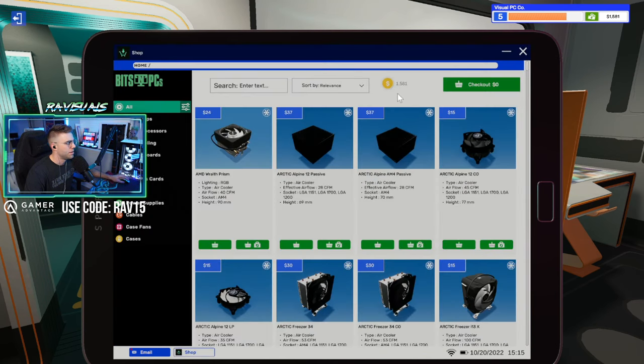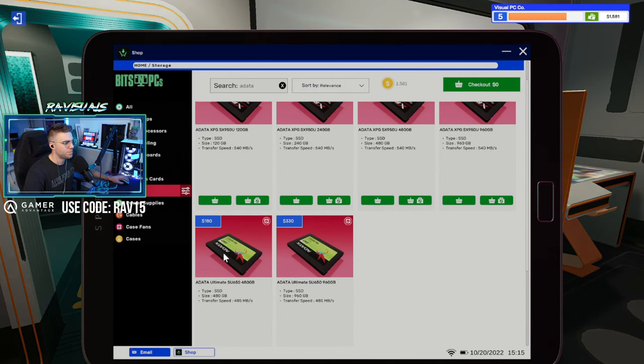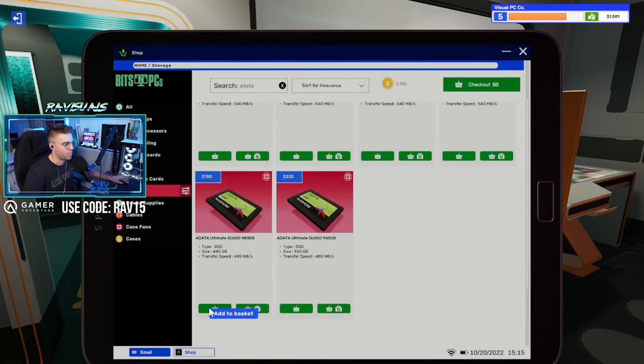Where's the shop? We need to go to, where are they, storage. A data SU 650, right? 480 gig, isn't that what it was? 480 gig, yep. Let's go ahead and make sure we put that.